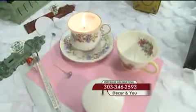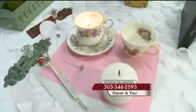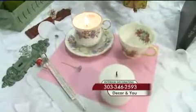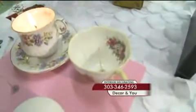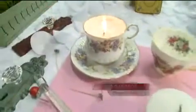So it's a double boiler then? Yeah, it's a double boiler. I think it's safer to do it that way. And then once it's melted, all you do is make sure that the wick is in place and then pour the melted wax over there. And then you've got a beautiful little candle just like this.